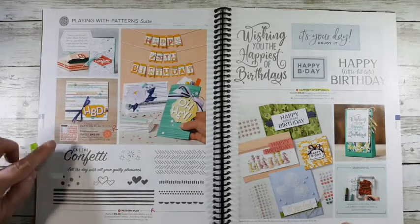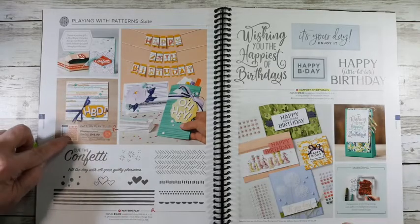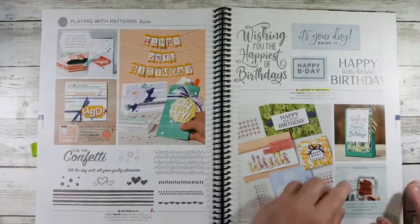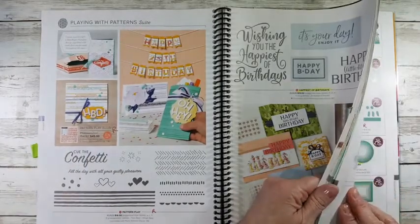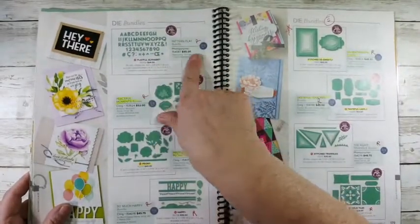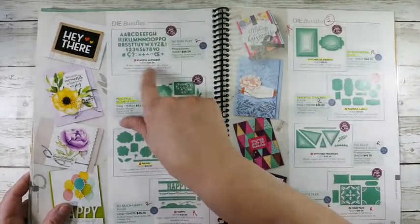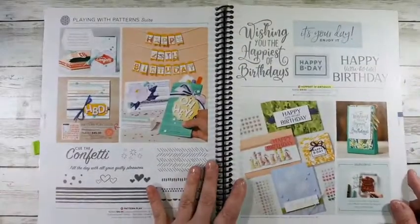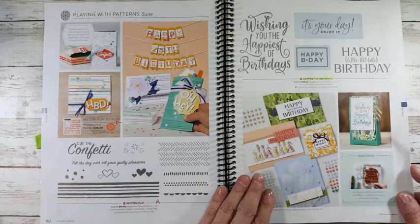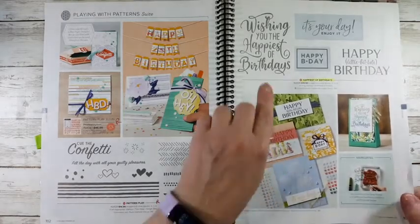The bundle is retiring, where you get the stamp and these letters together, 10% off. That's retiring. However, the Playful Alphabet is not retiring. That's right here. So the bundle's retiring, but the alphabet dies are not. So that's a good one to have if you scrapbook and you want to cut letters out.